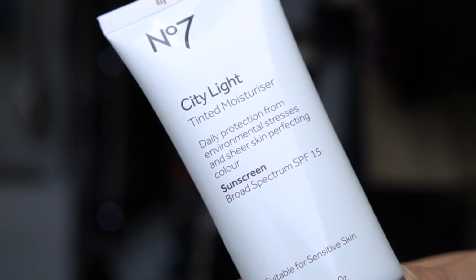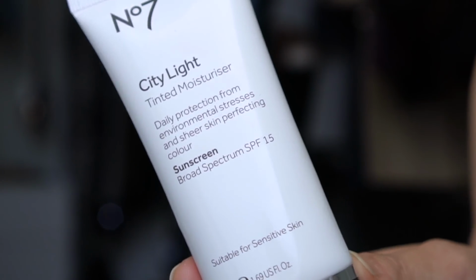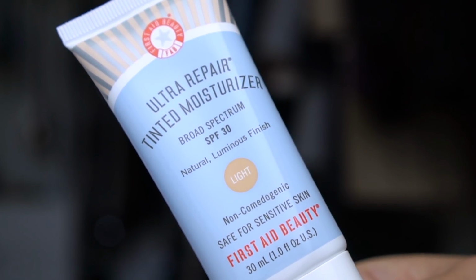Hi guys, it's Joanna, and today's video is going to be a quick review of two different tinted moisturizers: the Number 7 City Light Tinted Moisturizer with SPF 15 and the First Aid Beauty Ultra Repair Tinted Moisturizer with SPF 30.